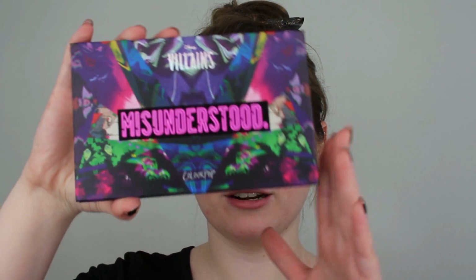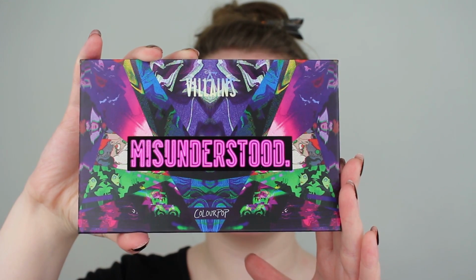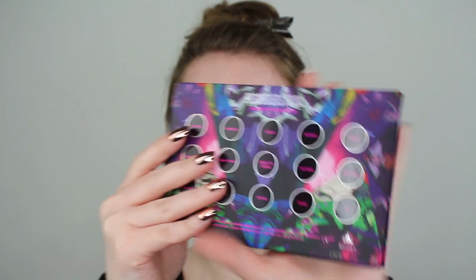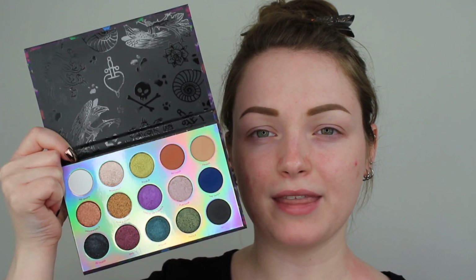The first item that we are going to go over is the Misunderstood palette, which retails for $22 on Colourpop's website. And then here is the front of the packaging, which I think is just so cool and so unique. And then also, if you are interested, here is what the back of the palette looks like. Once we open up the palette, there is no mirror in here, unfortunately, but there is a really cute design on the top. In this palette, there are 15 eyeshadows, 5 of which are matte, and the rest are shimmer.